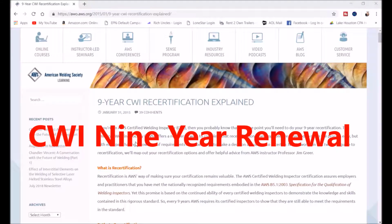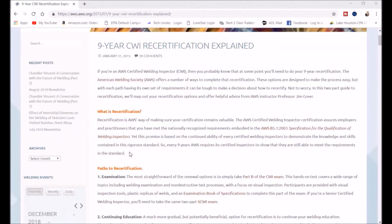Okay, I'm going to show you what the requirements are to renew your certification as a CWI. It's kind of confusing. If you go to the AWS website and type in CWI 9-year renewal, it'll give you the different options that you have to renew your certification. As you can see right here, it says what is recertification.